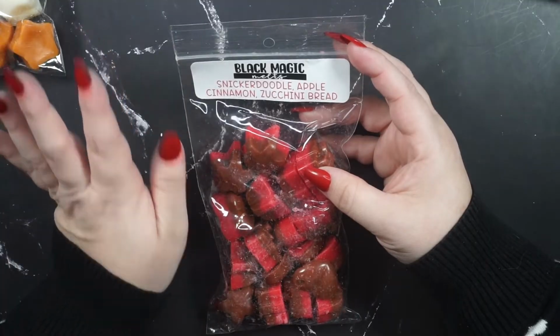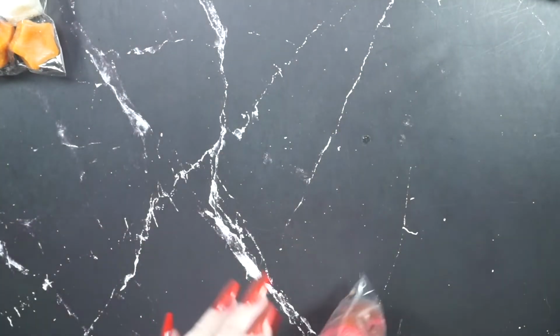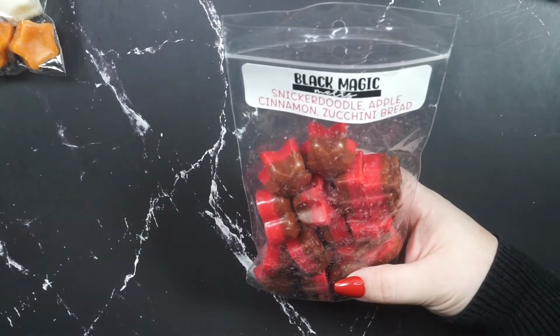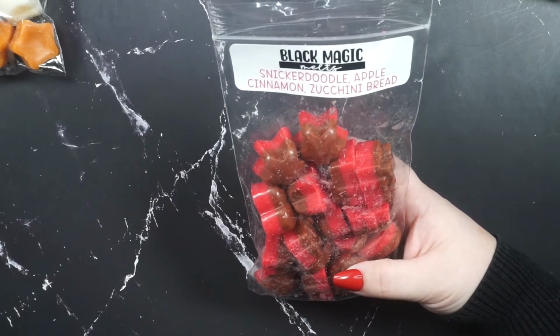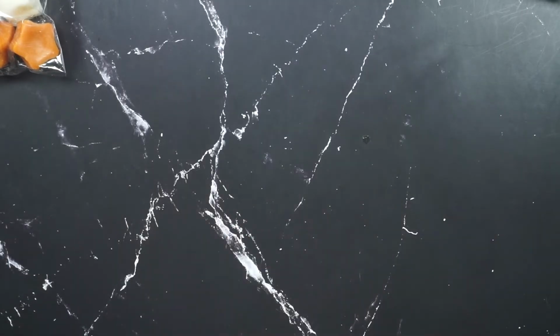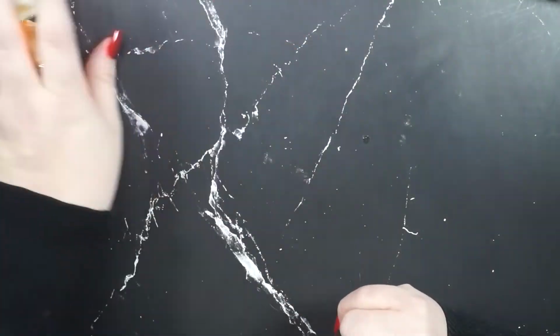And then, I'm so excited for this one. So it's snickerdoodle, apple cinnamon, and Z bread. Yeah, this is absolutely a god tier scent. You get the sweetness from the snickerdoodle, the warmth from the Z bread, and then the apple and spice from the apple cinnamon. Like, you cannot go wrong with that combo, in my humble opinion.